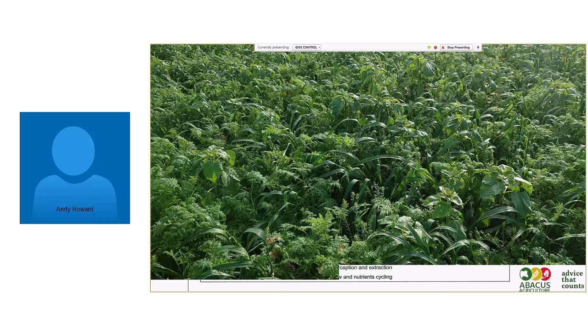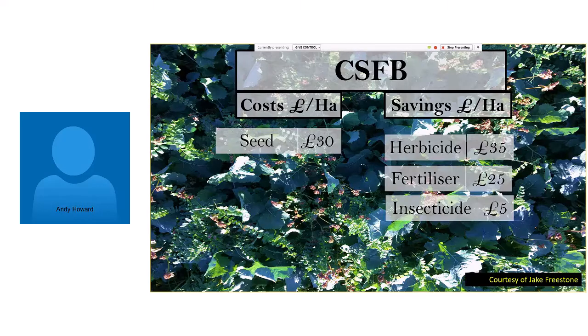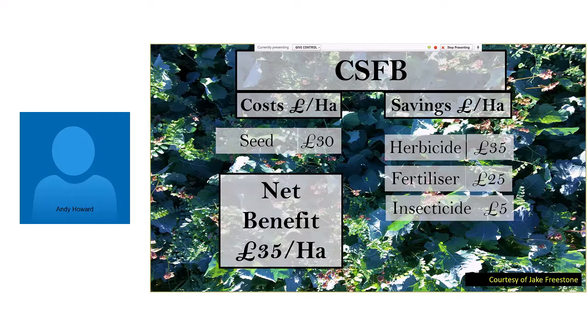There have been lots of studies in France and the UK, and it's been shown to be very beneficial. One of the main pests over here, since we've lost neonic seed dressings, is cabbage stem flea beetle, and companion cropping has been shown to help with that. And this is data from Jake Freestone, who's a farmer in England, and what he is showing is a net benefit of companion cropping oilseed rape of £35 a hectare, because he's using less herbicide, less fertilizer, and less insecticides, and this net benefit is before the increase in yield. So that's some figures that a farmer has actually put on this technique.